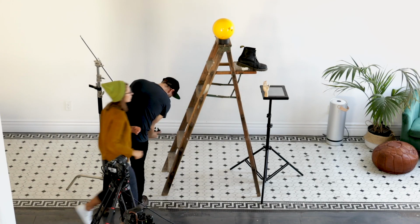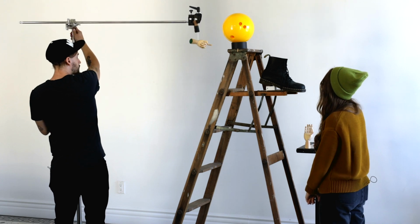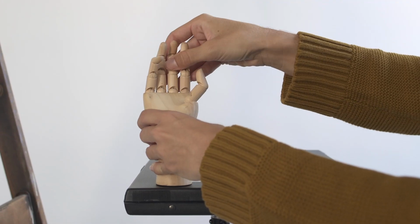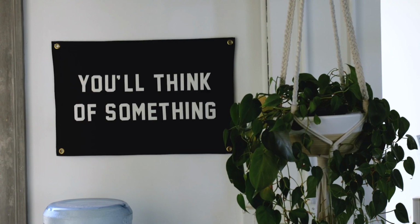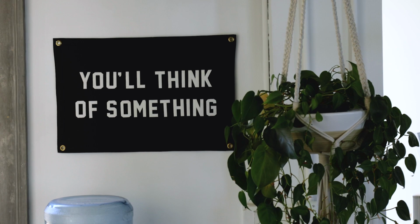So now it's time for you to decide what product you want to shoot. It could be anything from an item of clothing, to food in your cupboard, to a tchotchke on your shelf. Keep in mind that this product should help you develop a creative concept around it. There's no one right way to go about planning for your shoot. There's a few different things you can do, and we're gonna go over a couple of them.